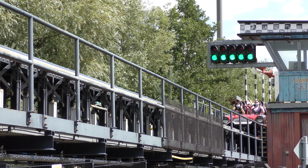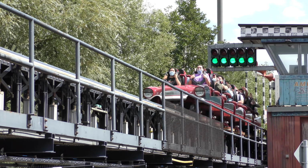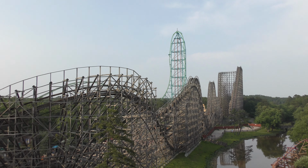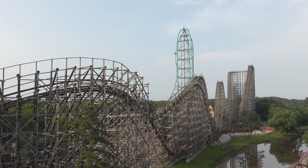In 2021, I hope to be able to add more Intamin roller coasters to my coaster count. What's your favourite Intamin roller coaster, and are they your favourite roller coaster manufacturer?